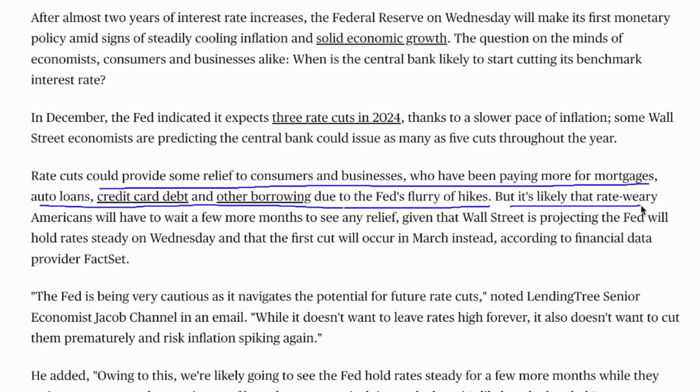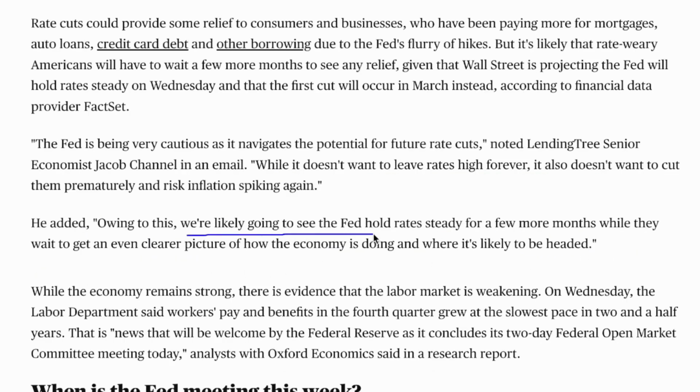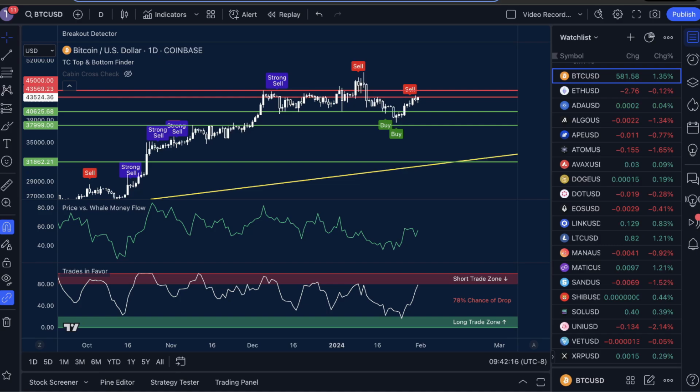But it's likely that rate-weary Americans will have to wait a few more months to see any relief, given that Wall Street is projecting the Fed will hold steady on Wednesday, today, and that the first cut will occur in March instead, according to financial data provider FactSet. Overall, we're likely going to see the Fed hold rates steady for a few more months while they wait to get an even clearer picture of how the economy is doing and where it's likely to be headed. With that, let's get into the live analysis.